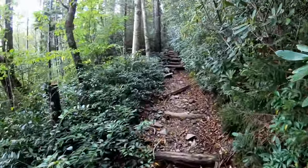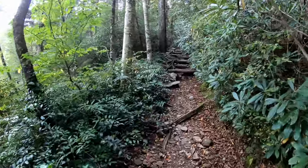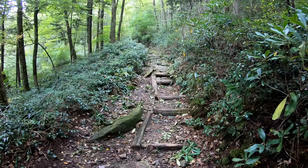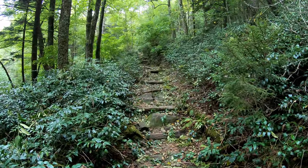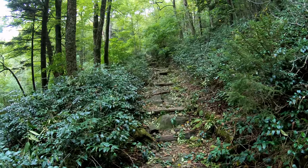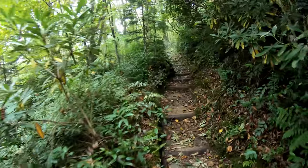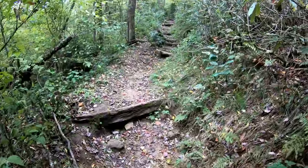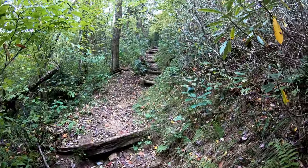Step City. Did I mention there's a few steps in this section? Looks like somebody's done some trail maintenance in this section. Whoever it was, I thank you. Looks good. Climb, climb, climb.